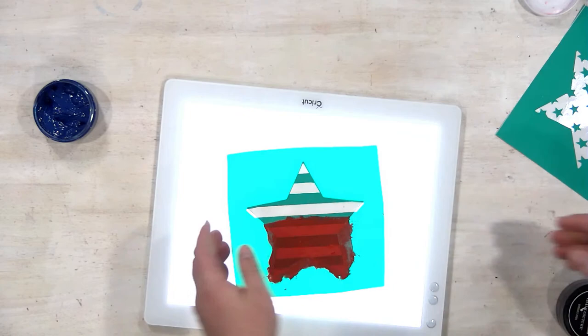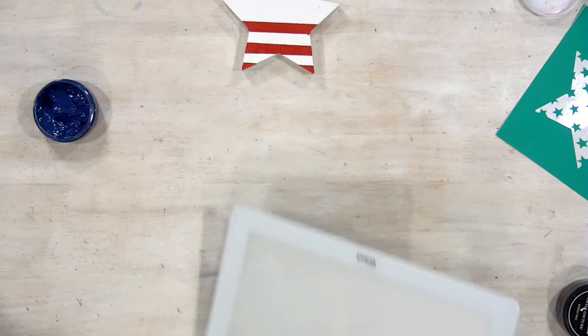And I'm going to answer, why do I keep seeing a light pop off? Well, because it's a light pad. It's like one of these up here.